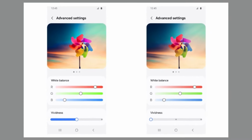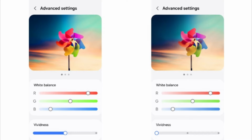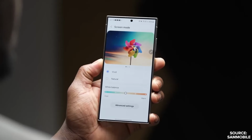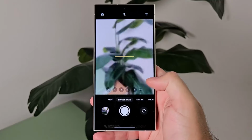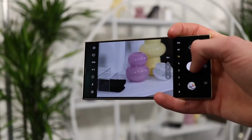A key addition confirmed by Samsung is the introduction of a Vividness slider in the Advanced Settings menu, allowing users to customize their viewing experience. While Samsung initially defended the natural display experience, the new slider provides options for those seeking a more vibrant screen. The update also promises improvements to camera performance. However, details regarding the extent of these upgrades remain somewhat vague.